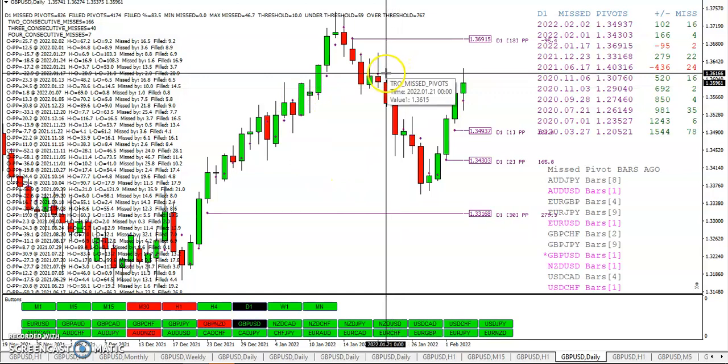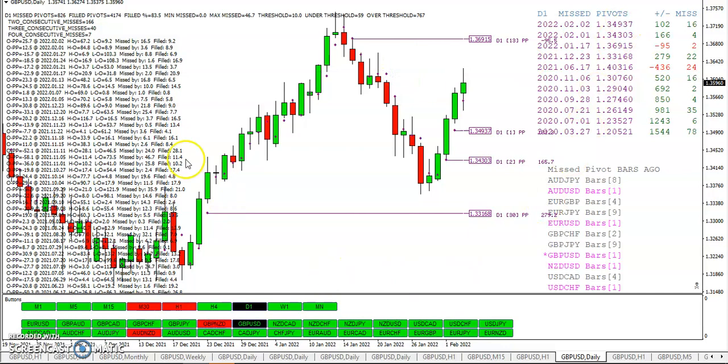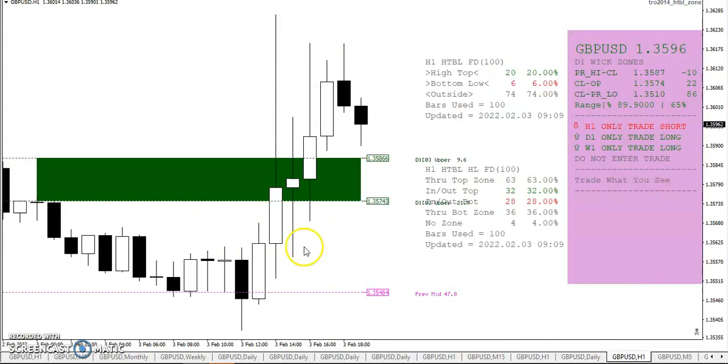Notice we took out this missed pivot right here, so that's no longer on the list. So these are all the missed pivots by day. These are all the missed pivots that haven't been covered. So like I said, this one went off the chart. We took off today's pivot. We still have 2 for February. We still have 1 here in January. So we'll see what happens. A lot of distance between here and here, so who knows which one of those pivots will get taken out.